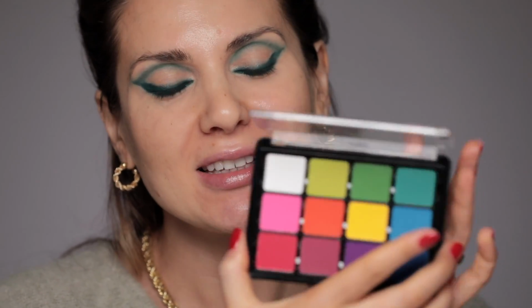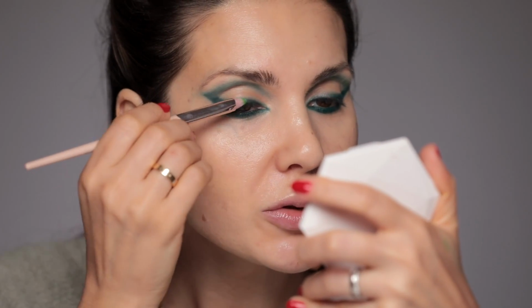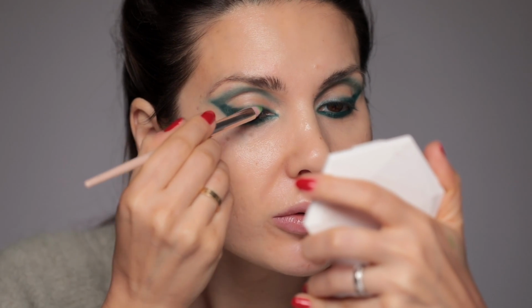Now I'm going to take this eyeshadow palette. This is from Viseart and it's the Editorial Brights. This is great for makeup artists and not only. You could do so many things with this palette. I'll take this green right here. This is a matte green with this 227 Fenty precision brush.